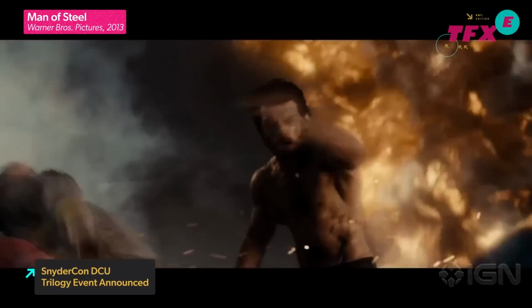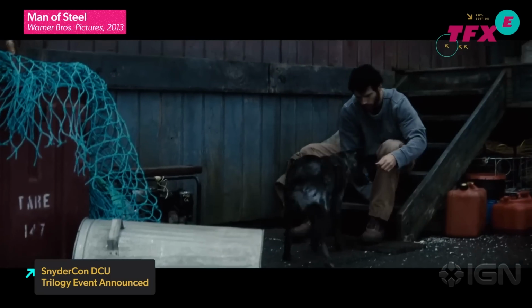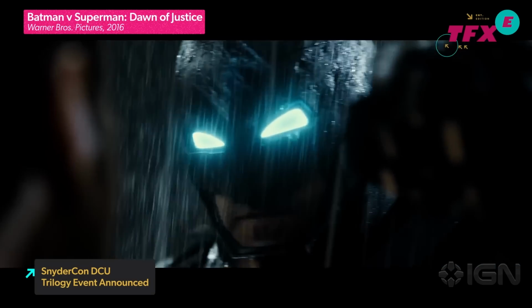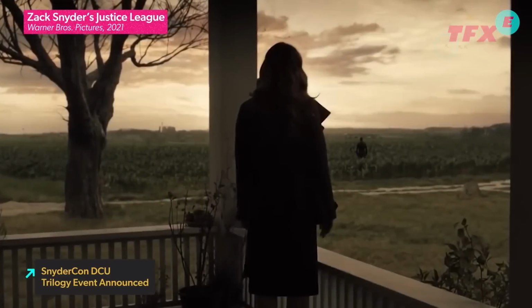Now, tickets will go on sale later this month, with the Man of Steel film containing a post-film Q&A panel on the 28th, a fan signing happening after the Batman v Superman screening on the 29th, and another Q&A happening after the screening of Zack Snyder's Justice League.